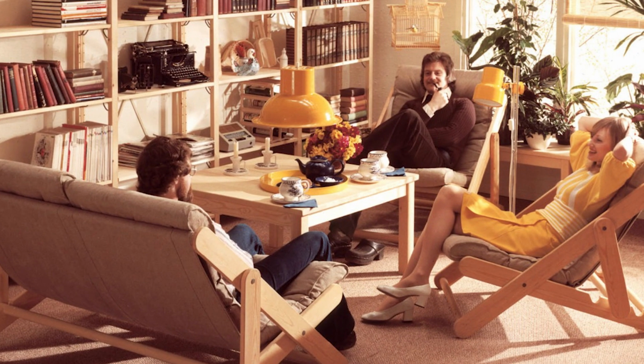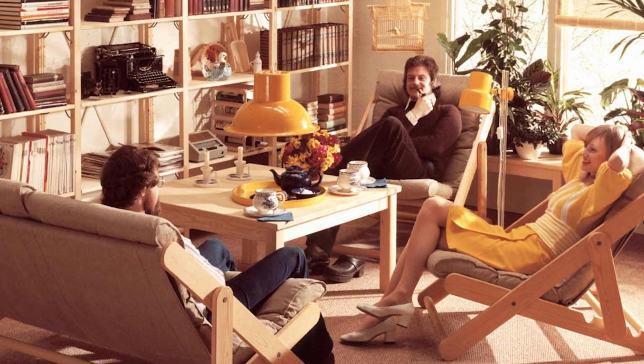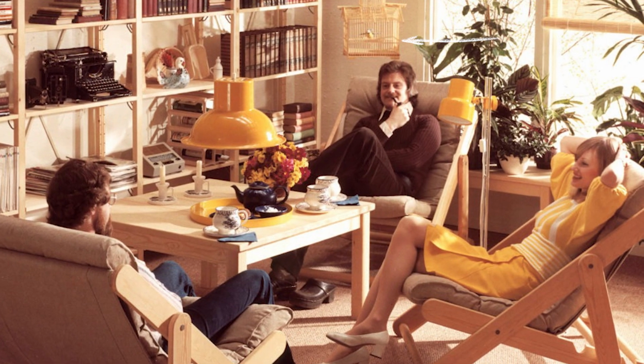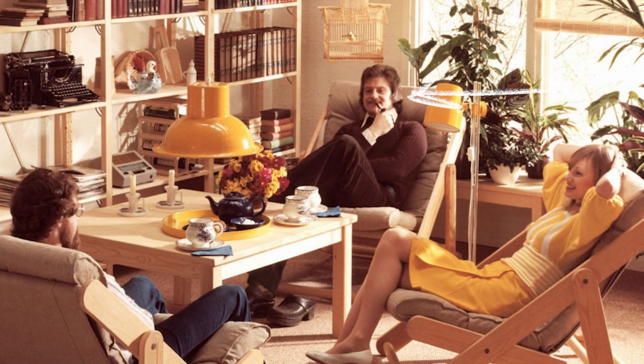Before we dive into the list, can we just stop for a second and appreciate this catalog image from 1974 with lots of pine, very bright yellows, clocks, and a hanging birdhouse. And someone is actually smoking a pipe. I'm dead. Okay, let's look at some more treasures that might be hiding in plain sight.